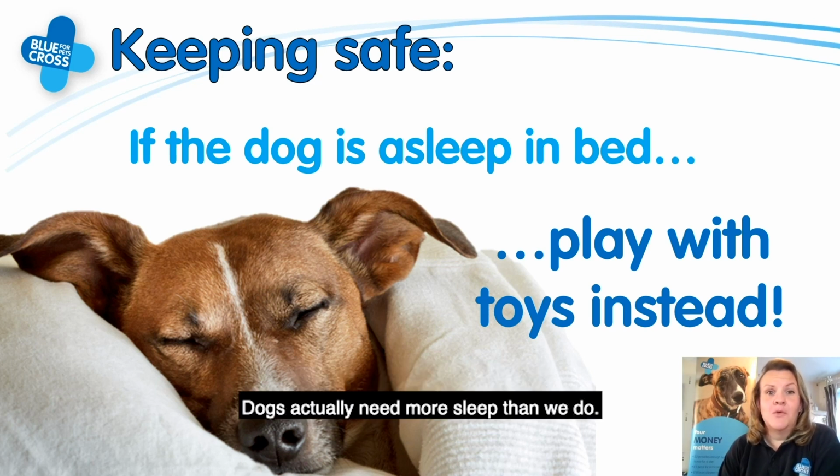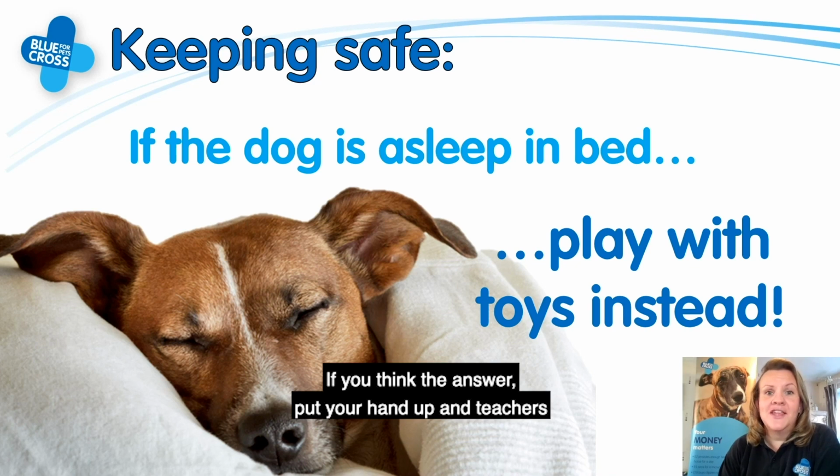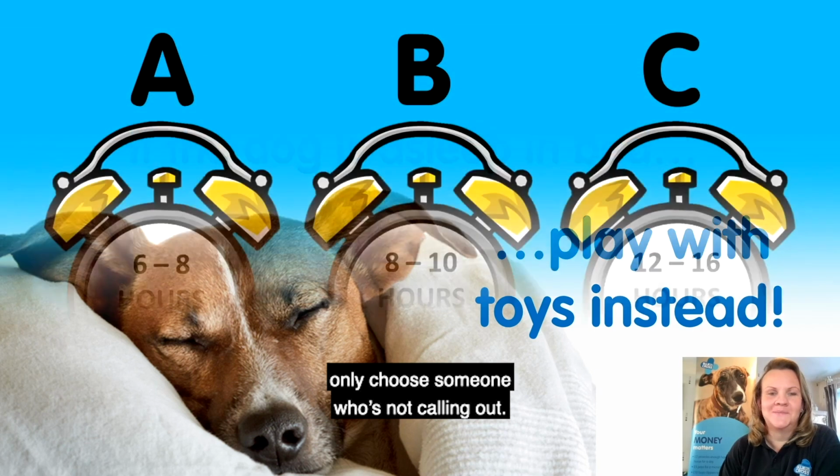Dogs actually need more sleep than we do. Who knows how many hours a day on average a dog needs to sleep for? If you think you know the answer, put your hand up, and teachers only choose someone who's not calling out.